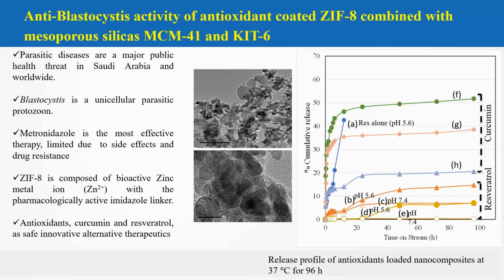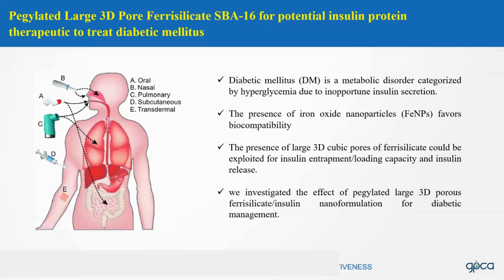As such, we loaded with antioxidants like resveratrol and curcumin. We can see that as such, the resveratrol spikes the release. But the presence of this nanocarrier gives a sustained release. So this is the advantage.